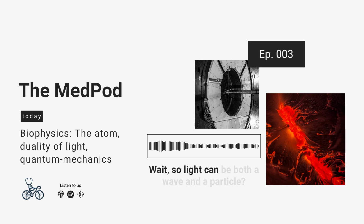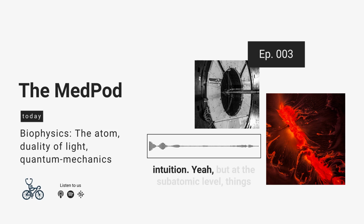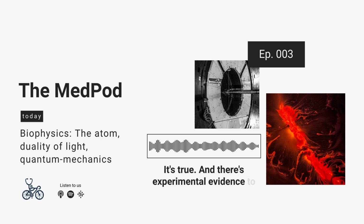Wait, so light can be both a wave and a particle. How is that even possible? It's one of those things that challenges our everyday intuition, but at the subatomic level, things work differently. And it's not just light. Even matter, like electrons, can exhibit wave-like properties. You're telling me that the stuff that makes up everything, even us, can act like a wave? It's true. And there's experimental evidence to back it up.